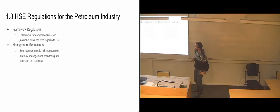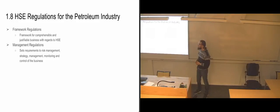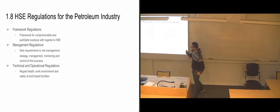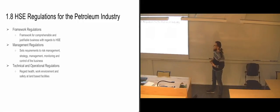We also have management regulations, which set requirements to the management of risks, of strategy, and also monitoring and control of the business. With regards to the risk management, that's where the next part comes in, where we do risk analysis to try to figure out what could go wrong and how it could go wrong. There are also technical and operational regulations with regards to the health of the workers, the environment that they're working in, that it's going to be conducive to their health and not detrimental to their health, and also safety at land-based facilities.